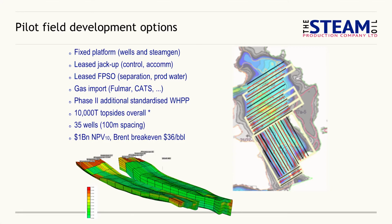Just for those who are interested in the subsurface, we've got about 35 wells. Remember, Mariner had 142 for twice the amount of oil. I think it's 25 for Kraken, but a much wider spacing. So this gives us alternate injectors, so steam injectors horizontally, and alternate producers, coming back to the central facilities in the middle.